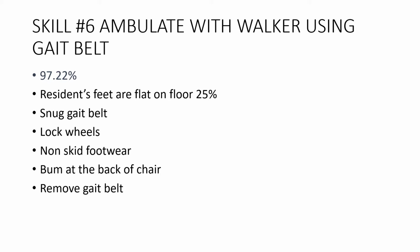Number 6, ambulating with a walker using a gait belt. Same thing as the other gait belt. People aren't putting their feet flat on the floor. 25% of people aren't putting their feet flat on the floor. The gait belt's too loose. Make sure you lock the wheels on the bed. Make sure they have non-skid footwear. Make sure their bum is in the back of the chair. Remove the gait belt when you're done. And don't forget hand hygiene. Do not just leave them sitting there with the gait belt on.